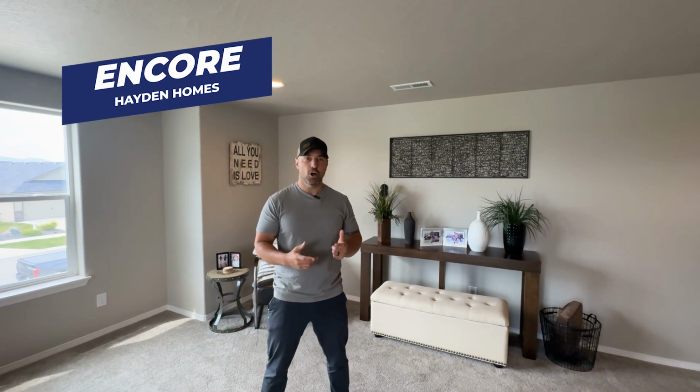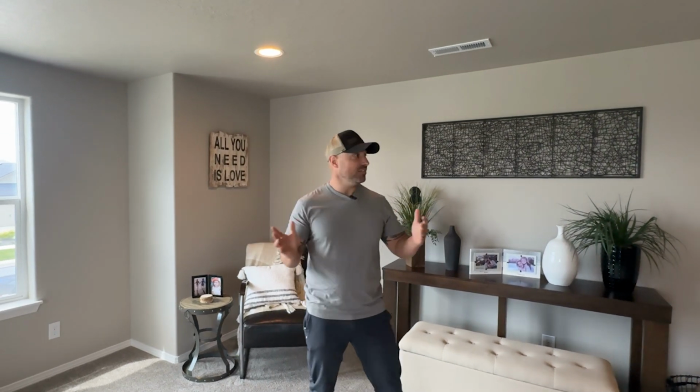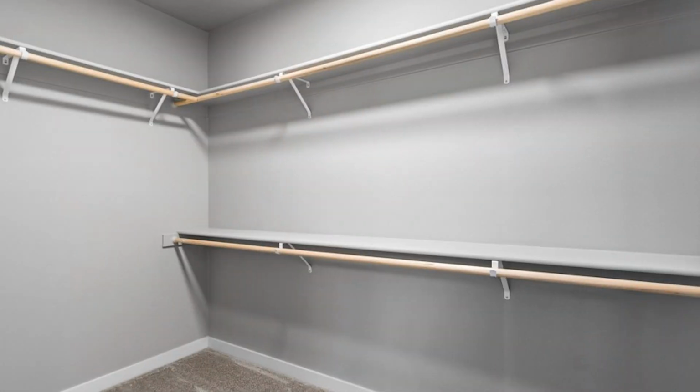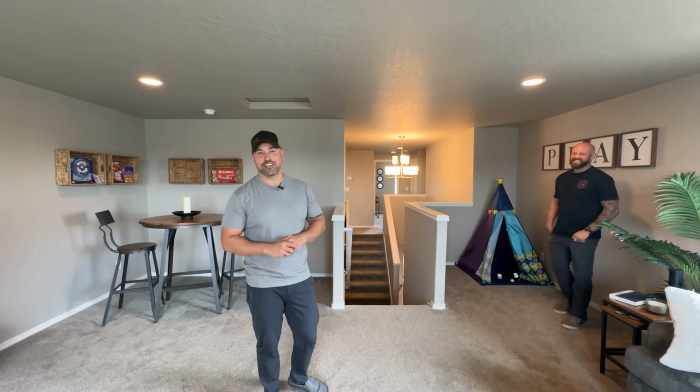Okay, I've talked about a few of the homes being called an Encore. With Hayden Homes, if you buy an Encore home, it's the base home with an added bonus space. This is really cool because if you want a secondary living space at all, this is what it provides. You can turn this into just a regular bonus room. They also have options to make this a mini junior suite where you'd end up having a closet and a full bathroom upstairs. So it gives you a lot of customizable flexibility, but it does give you a secondary living space.